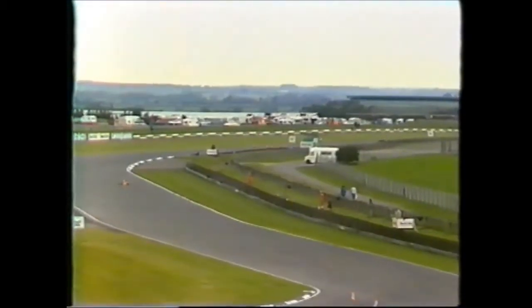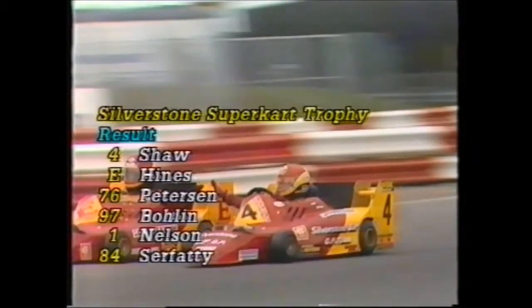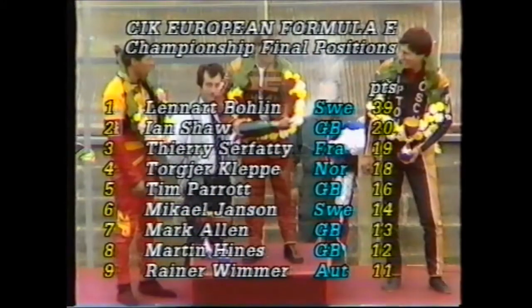What a pity for Martin Hines, though, that he had those 2 engine failures in the first 2 European Championship races, which effectively ended his chances. But that was an emphatic performance from these two. 1st and 2nd, Shaw the winner, Hines is 2nd, and Lennart Bohlin of Sweden is the 1987 European champion. And there's confirmation of that. Lennart Bohlin, the European champion.